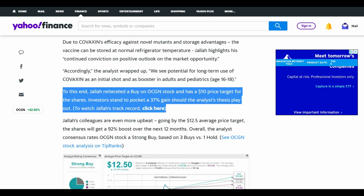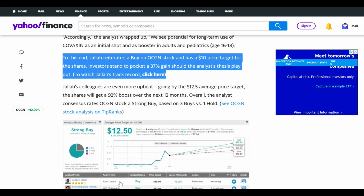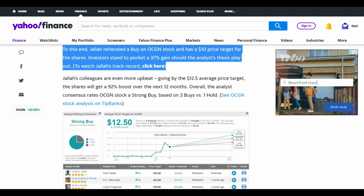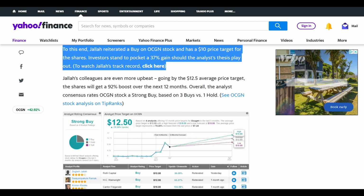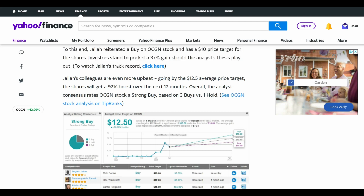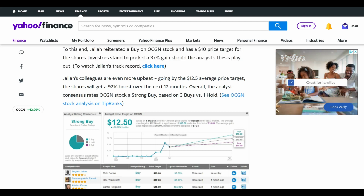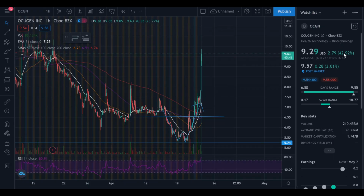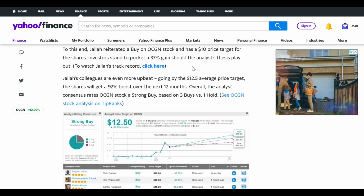Basically, this analyst from Roth Capital down here, as you can see, reiterated a buy on Ocugen stock and has a $10 price target for the shares. So it says investors stand to pocket a 37% gain. Today, the gains that we saw were 42%. Post market we're up another 3%. So there were huge gains today, around 45%.